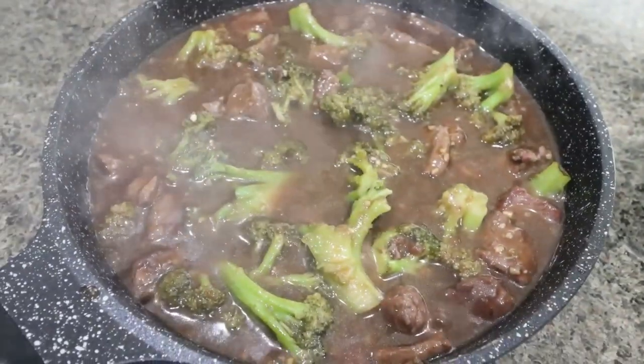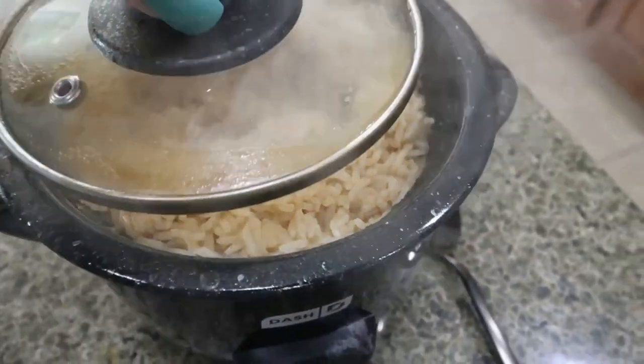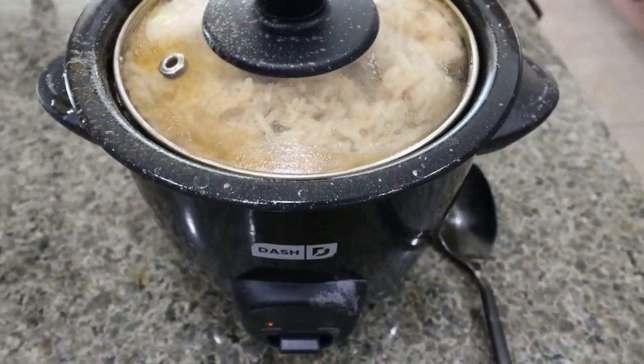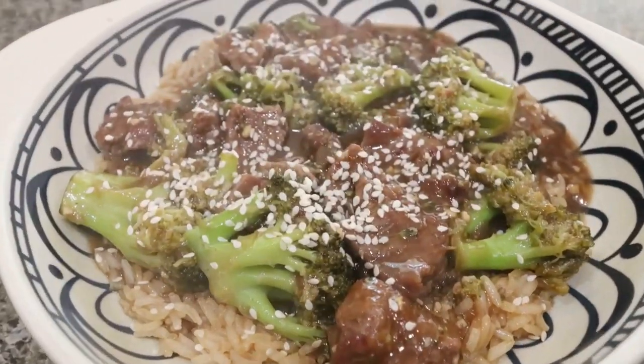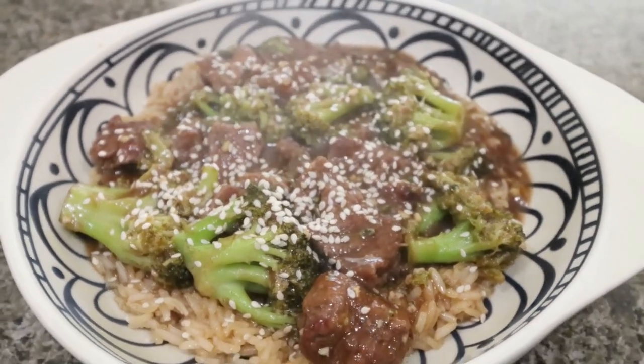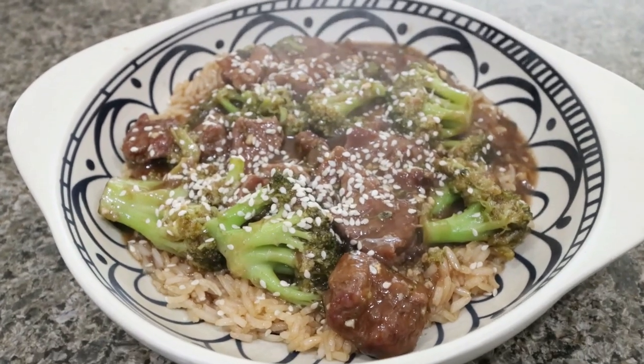This smells and looks delicious. And then my rice is just about done within a minute or so. And then I'll go ahead and plate up dinner and I'll be back to share points, calories, and macros. All right, dinner is ready. This looks absolutely delicious. So I have 3/4 cup of cooked rice.